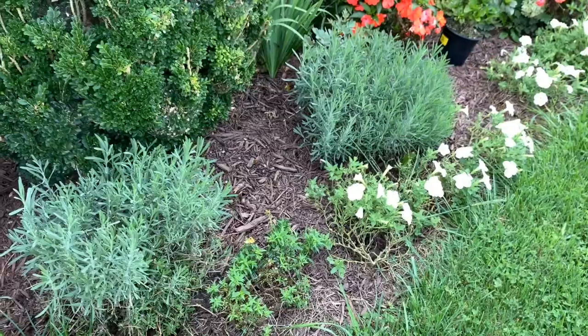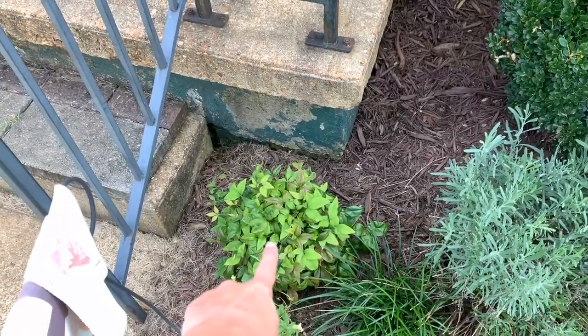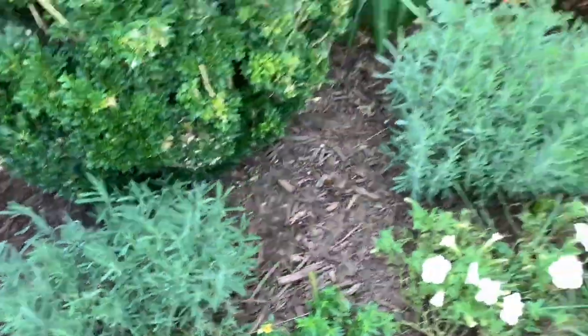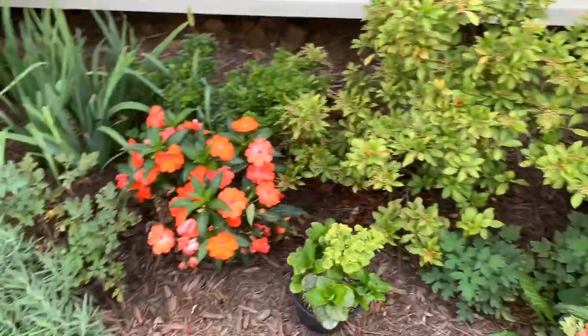Okay, moving to the other side. So this side looks okay. It doesn't look as bad as I was thinking it would, but I'm still trying to decide about a couple of things of what I'm gonna do. So let me go ahead and show you guys what I mean. Okay, so not much to show you over here. My Firepower nandina is doing okay. A little mondo grass here, some lavender. But over here, I don't know what to do.